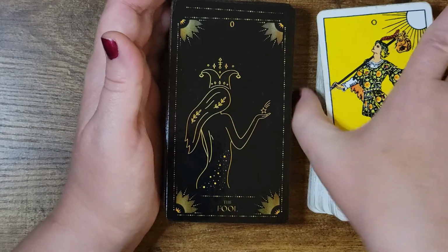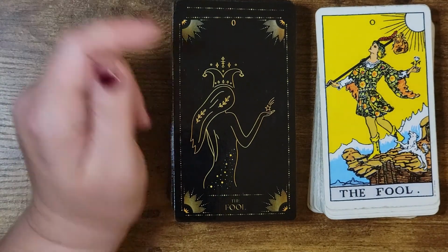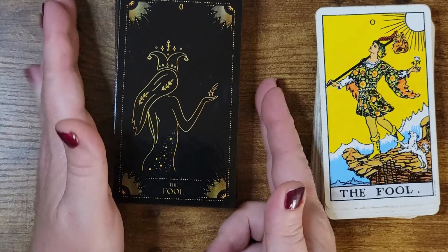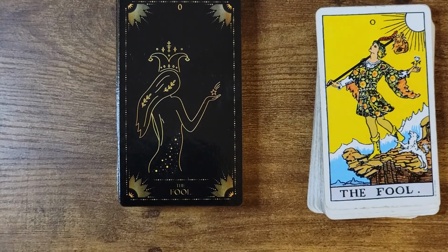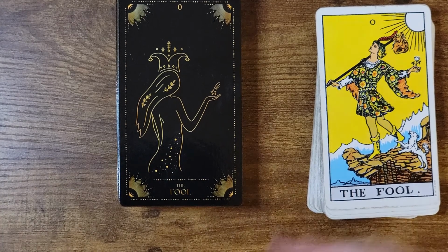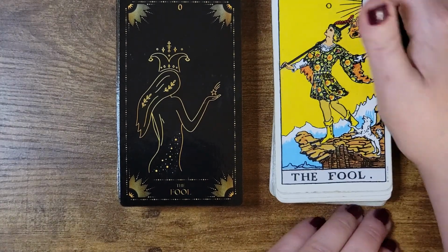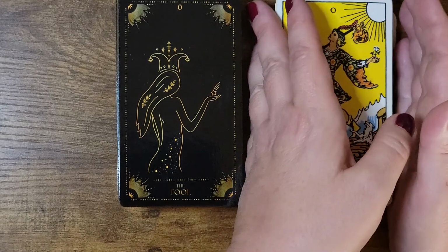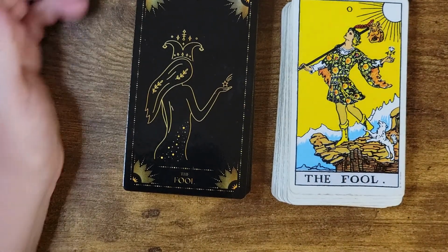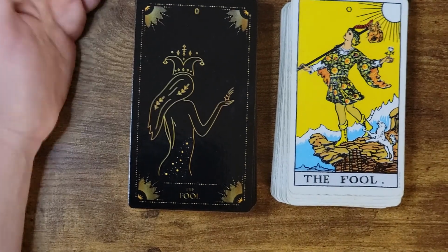And I like the drawing so far. We're going to do some comparison, the best that I can, to the original Rider-Waite. I don't know that this book is based on the Rider-Waite, but who cares? They're close enough. Whether it's Marseille or Hermetic or Thoth, they all have some similarities. That being, the Fool is a new beginning.